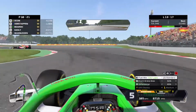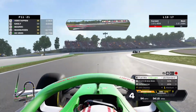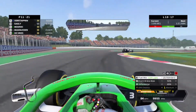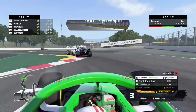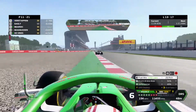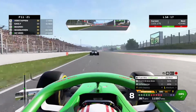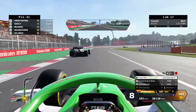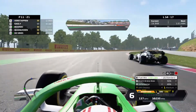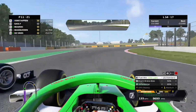Yeah, we totally overcooked trying to do that. Totally missed the zone. Just tried to send it in there too hard. Just did not work. See if we can't get up to him here. Not gonna get to him. To his outside, that's going to get us the position.